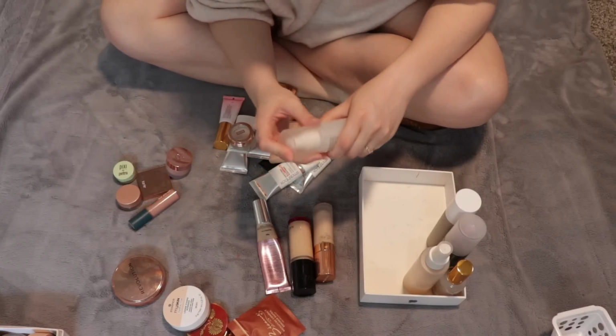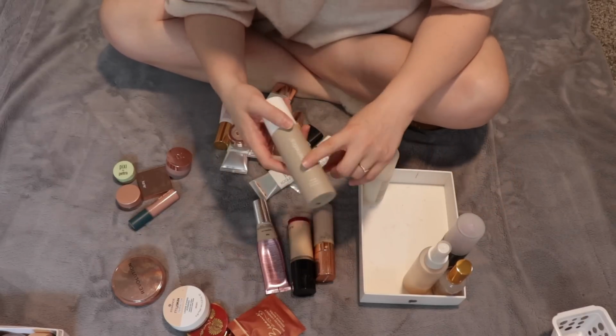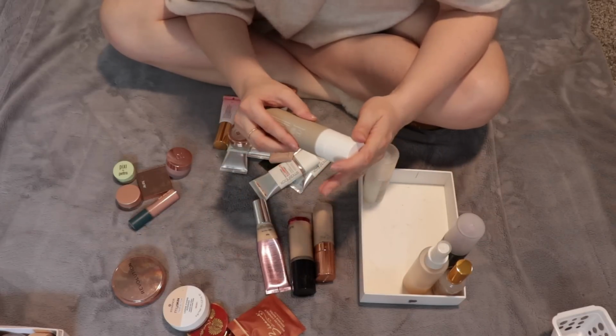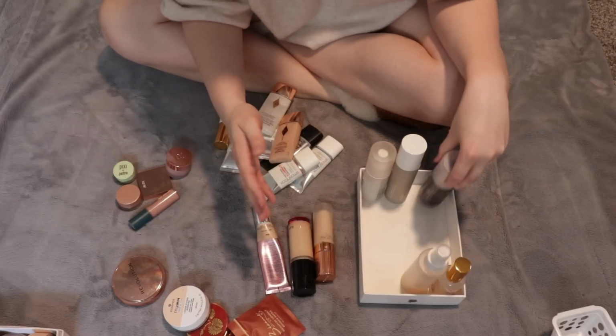I do like that it smells like coconuts. It's very nice and refreshing. I just got this one from LH Cosmetics. I haven't worn it on my face yet, but I will say the mister on this is divine. Very nice experience. Old Reliable All-Nighter.